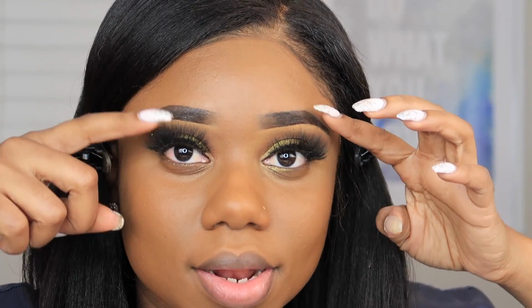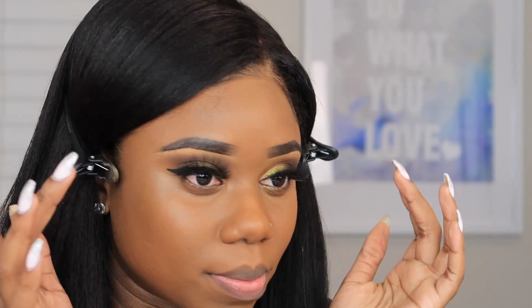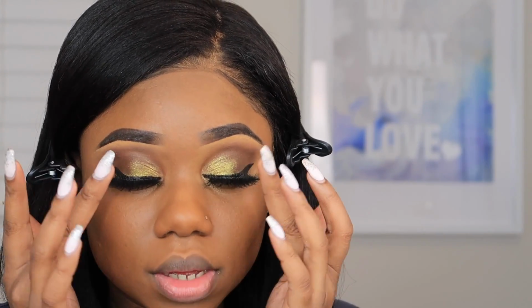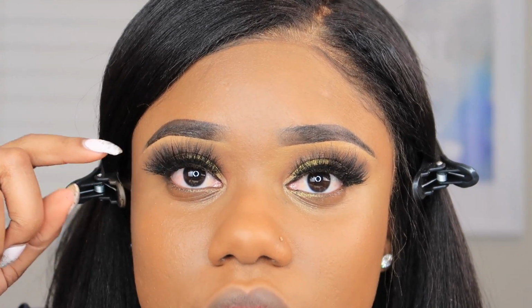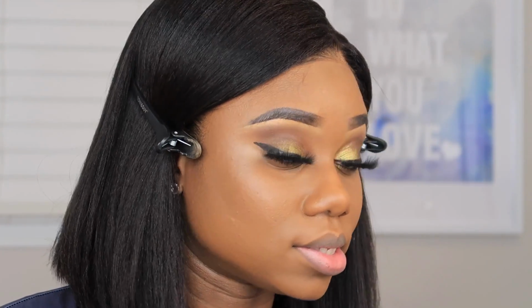Oh, these lashes are heavy. Why are the lashes so thick? The lashes that I'm wearing are Dramatic AF. They are from Amazon, so I will leave the link down below if you want to be as dramatic and extra as me. Oh, this one looks extra thick. Now I want some gold over the eye here. The eye wants some gold because the eyelash hides it.